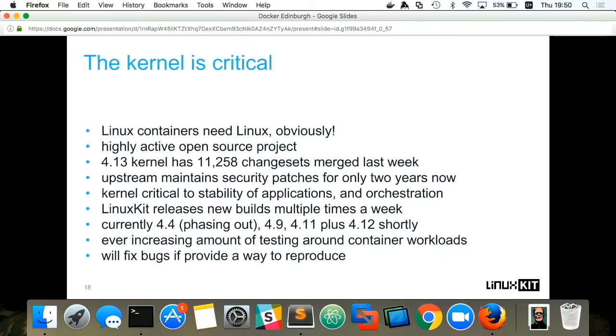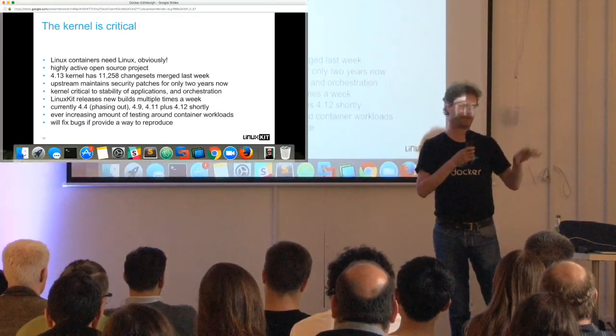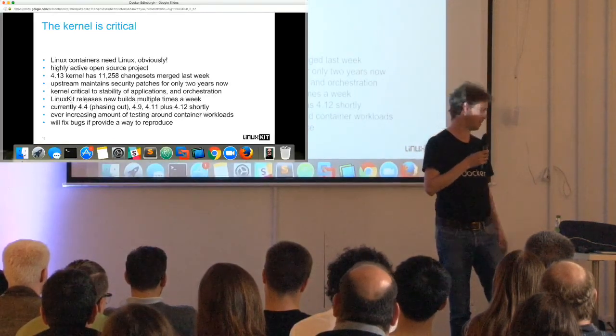The main problem is that people are not running modern kernels; they're running really old kernels. The Linux kernel is one of the biggest open source projects. Last week they merged 11,258 change sets for 4.13, which is less than 4.12. They merge them in phases, so there's usually a few days when you have to submit your patches for the next release. And we only basically support upstream modern recent kernels with a very few patches that we maintain, which are mostly around Windows support that we're working with Microsoft on upstreaming and fixing.